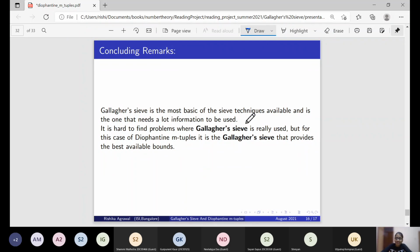But for this case of Diophantine m-tuples, it looks like the Gallagher sieve provides the best available bounds. People have tried to use the Brun sieve, Selberg sieve, and large sieve. If you remember, I mentioned yesterday that the large sieve looks at b mod t, and the larger sieve looks at b mod t where t can be any prime power, while in the large sieve they can only be primes.